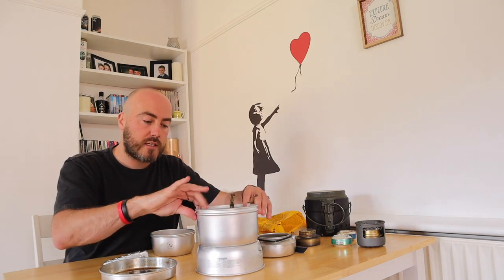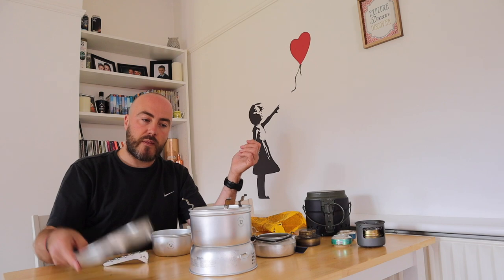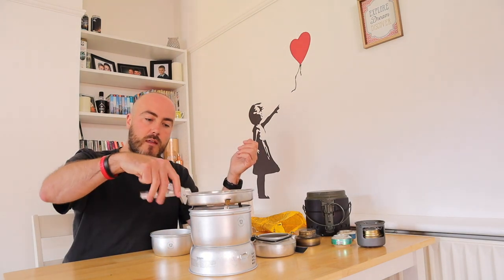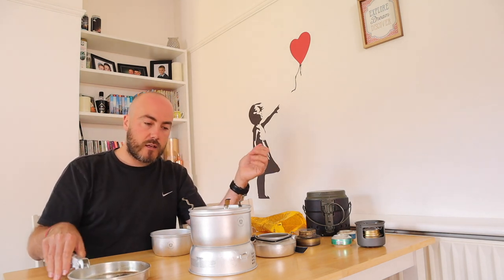There's a couple of little sections which lock into each other and then twist. You lift it up, and we can imagine that does a great job. The burner there, the flame, is completely protected from the wind. And then the frying pan can sit down there, get your frying going, cook your eggs and sausages on that, or whatever you're doing.